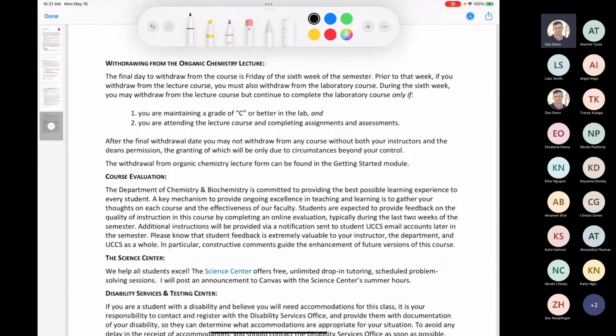The final day to withdraw from the course is the 6th week of the semester. During the 6th week, you can withdraw and stay in the lab with Mr. Geiger if you are maintaining a C or better in the lab. But you also have to be attending the lecture course, and completing assignments. After the withdrawal date, I will not sign a form for withdrawal. Okay, the withdrawal date is the Friday of the 6th week of the semester. Past that, I will not sign anything.